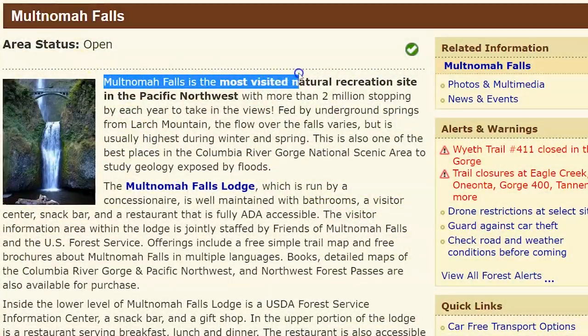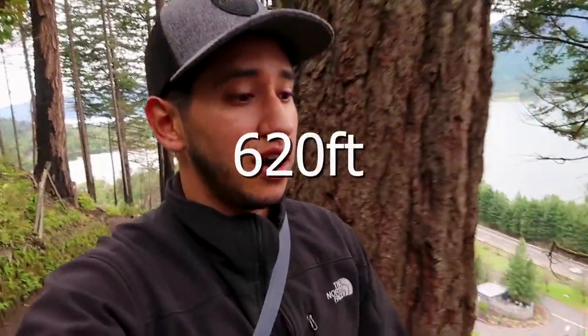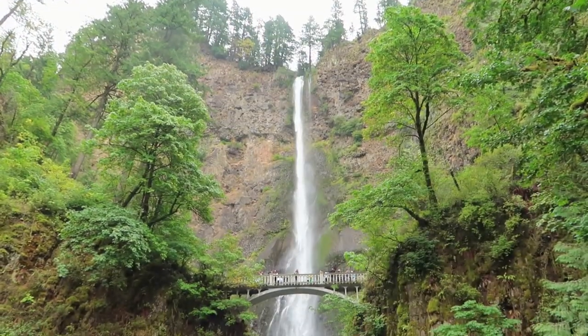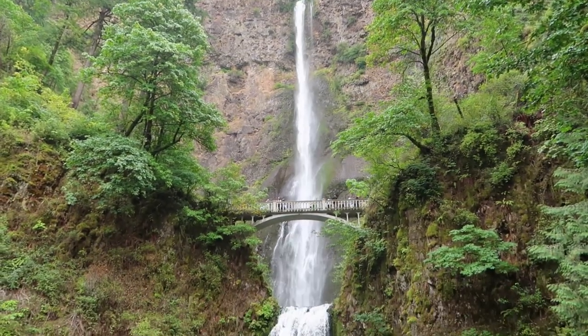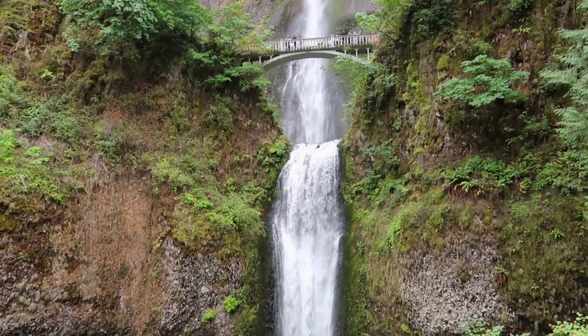This is actually the most visited site in the Pacific Northwest. And the good thing about it is that it's completely free. I think the height that is thrown around on the internet is about 620 feet tall, but that is split into two different drops. The tallest drop of these two is about 542 feet, and the shorter one is about 78.